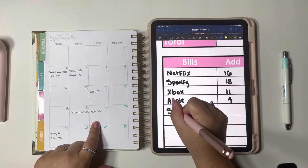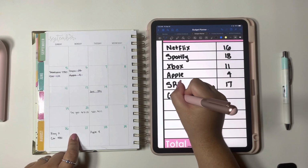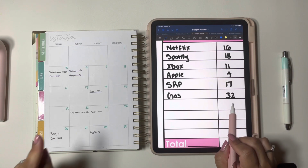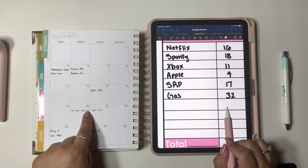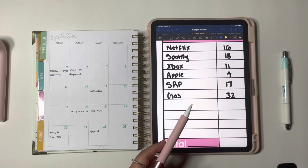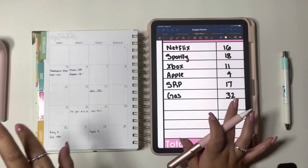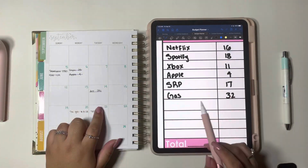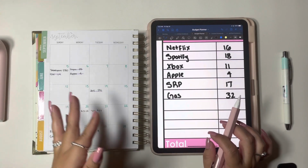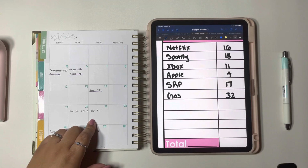And then SRP, 17. Gas is 32. And then you'll notice, so for instance, my gas bill is $31.28. I do round it up to the next dollar, and I do that just because it's easier when I am doing the math at the end of all of this, instead of having to go down to the cent. I find this to be easier, and then at the end of the month, I basically just add up all that's extra in my bank account, and then I'll throw it in an envelope, obviously depending on the amount, or just keep letting it grow.